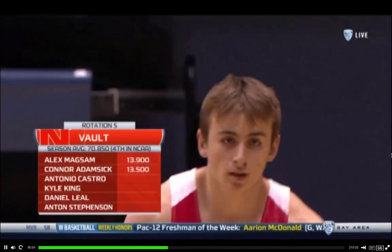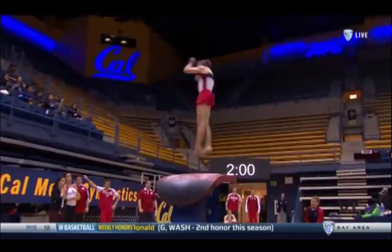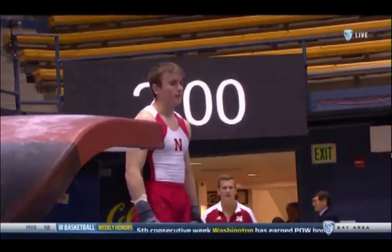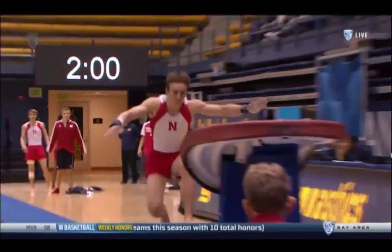Astro for the third time tonight. 12-9-5 on the high bar, 13-8 on the pommel horse. Well, that's 3 vaults, the same vaults for Nebraska. Full twisting Kasamatsus, 2 flips around and 2 complete twists.